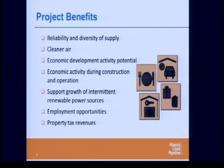Economic development activity during construction, there will be many jobs, there will be many subcontractors, firms along the way that will benefit from the investment that's being made over the 2-year construction period. Support of intermittent renewables. We have wind projects, we're adding more solar all the time, but if we put in 500 megawatts of solar power, we know that the sun doesn't shine all the time. You need to have something to back up and kick in when the sun isn't shining or the wind isn't blowing.